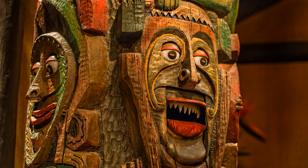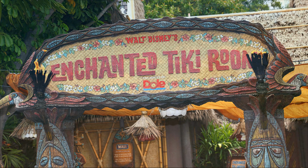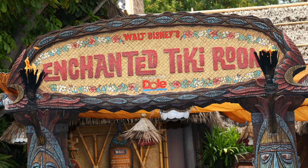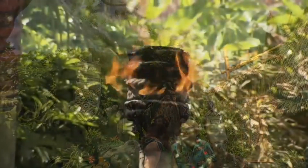Tikis. Do you guys like tikis? I do. I like them a lot. And there's no better place besides, you know, Hawaii and New Zealand and the Polynesian people themselves than the tiki room to experience tiki culture. And of course, we all know the tikis from the pre-show.